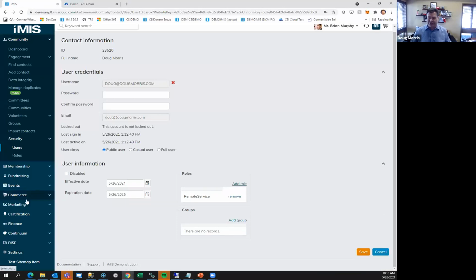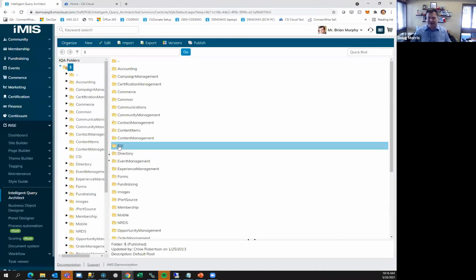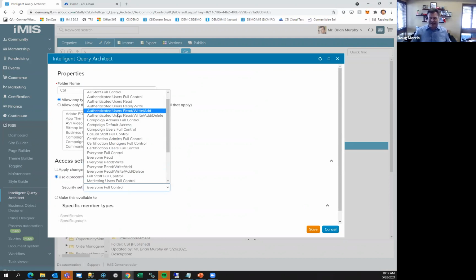Go ahead into your IQAs and you're going to want to set the security on them, right? So here's CSI as a folder. I might want to edit that and go to access settings. And then notice, at least in my iMIS demo database, everyone has full control. Scary, right? Doug's going to be able to run every IQA you have out there under this CSI folder. So you may want to switch that down to all staff or something like that.